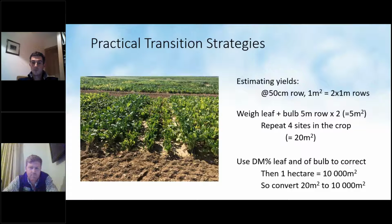Now, if we use less than 5 metres, so you see occasionally 2 metres that's done, and that's a very poor idea because beet plant number variability is a big driver of these yield assessments. So 5 metres is the minimum to do. And 4 or 5 sites across the crop also apprehends the variability in different areas and soil types, etc. across the crop. Now, if we've done that, then what we end up with is something like 20 or 25 metres square that we've actually sampled.